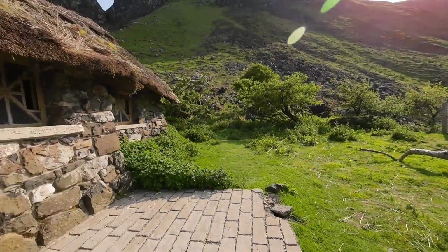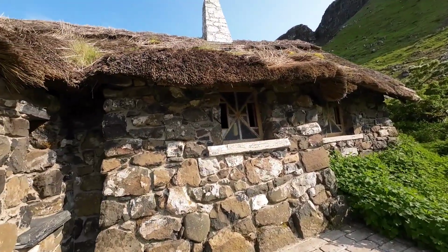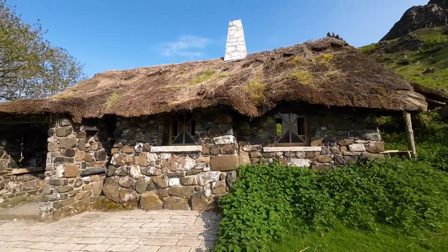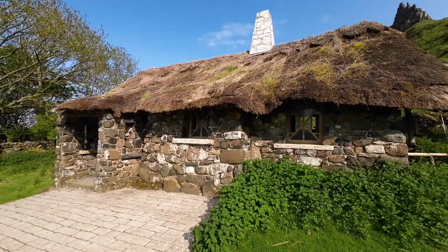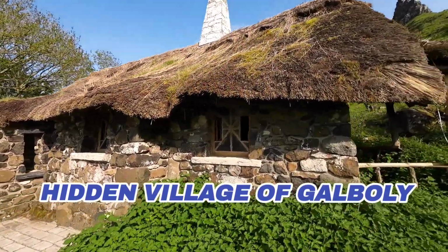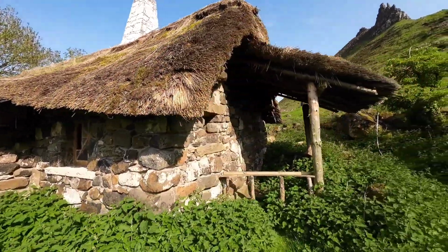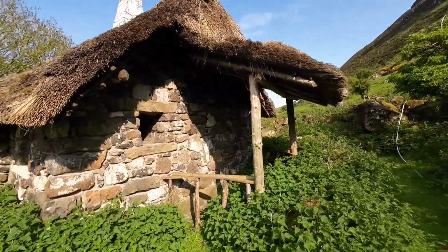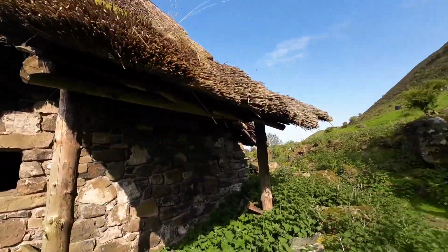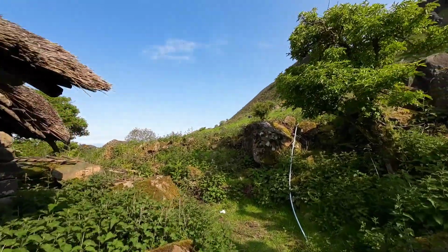So we can see the front around the actual building itself. Hidden village of Galboly. It hasn't even been overrun with nettles, but extremely beautiful up here. Look at this.